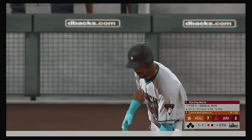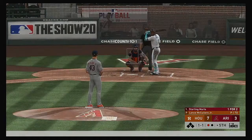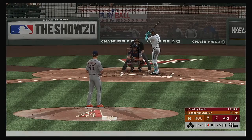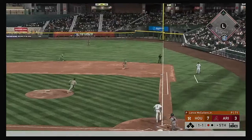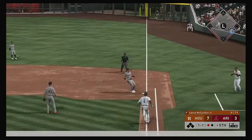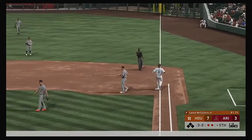Digging in next will be Starling Marte. A hit in two at bats for him at this point in the ballgame. The 1-1 home. This is on the ground over to first. And he'll step on first himself for the out.